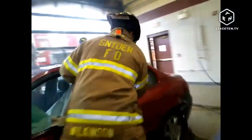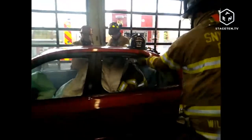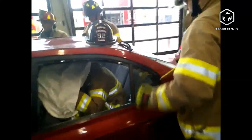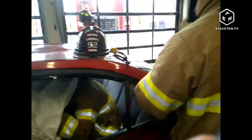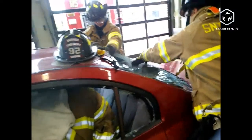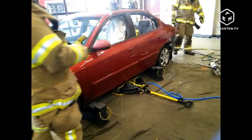What they're doing now is taking the glass. We remove the glass from a vehicle so that when we start cutting, it doesn't shatter all over us. It's more of a controlled shatter. So as you see, they're pushing the glass in. As you can kind of tell, our firefighter is really not covered by the blanket. But due to the equipment that we wear, we don't really have to worry about it.